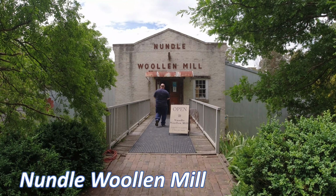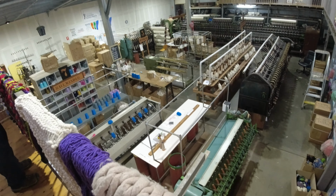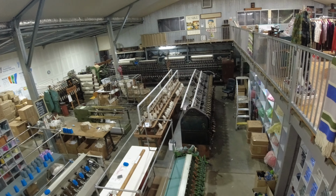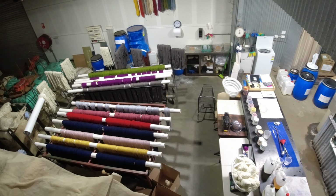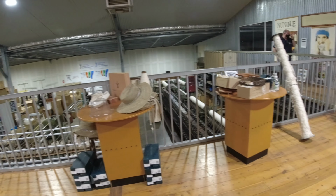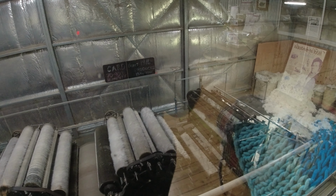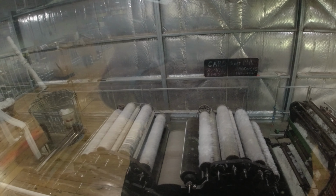This is the Nundle Woollen Mill. Still using antique methods and machinery. This machine was built in 1914 and produces 15 kilos of carded wool an hour.